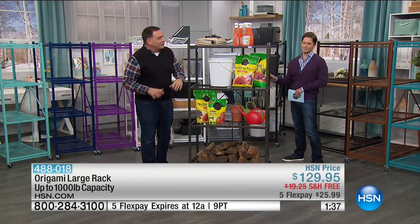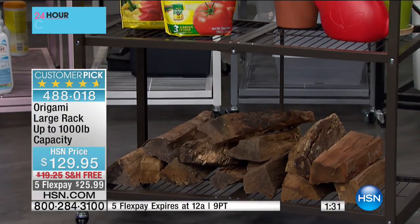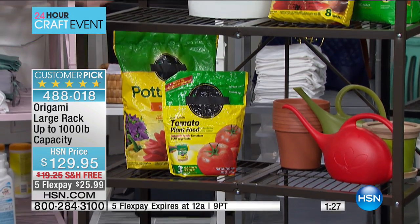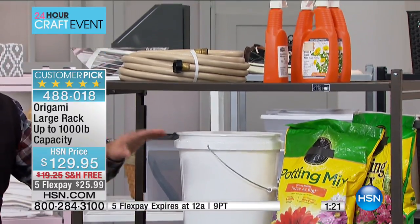I know a lot of folks out there are kind of frozen in the last couple of days. Maybe you're burning some firewood. This will hold a lot of firewood, and it makes it very simple to move it around. If you want to bring it indoors and use this as a dolly, or for folks out there that like to do the planting in the springtime, this is great for all your planting supplies.